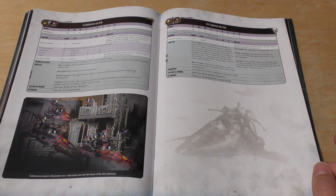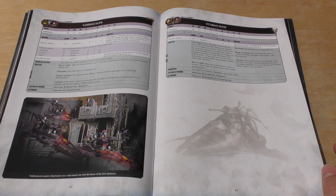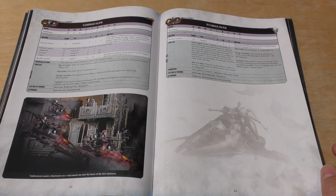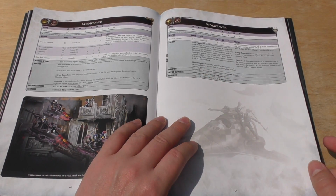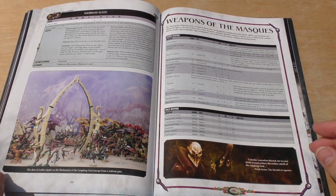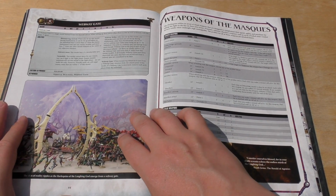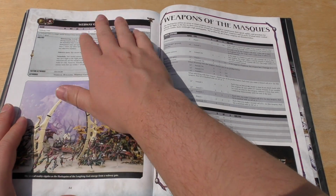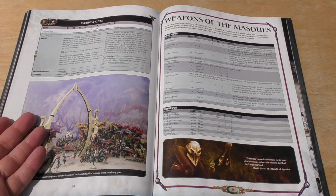Still not the best way. Would have been nice to have some kind of webway gate model. Yeah, they've just released a webway gate, so I'm pretty sure you could use that to spew some of the units out, but this is the main way that you're going to transport your troops and get them into close combat, where this army will excel at. And there we go, just as I said it. You've got a fortification here, or building, webway gate, and it's got all the rules found in the box set itself.